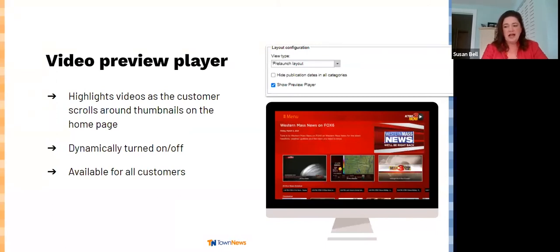The video preview player has been added as an option to the homepage of the app, or the pre-launch page, as we call it. Depending on how your app is set up to launch, you can dynamically turn on or off this preview player. Your preview player highlights video as the user scrolls on the homepage. The video that is highlighted will autoplay in the preview player. The metadata associated with the selected video will also display beside the preview player. The preview player is defaulted to the top left video on the feature row at launch. Typically, this is your live stream, that top left, but it can be anything. So the cursor will start there and autoplay that video in the preview player.